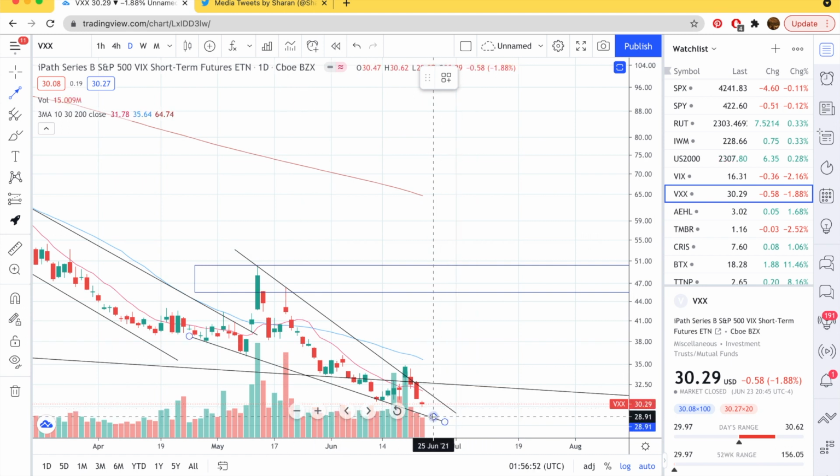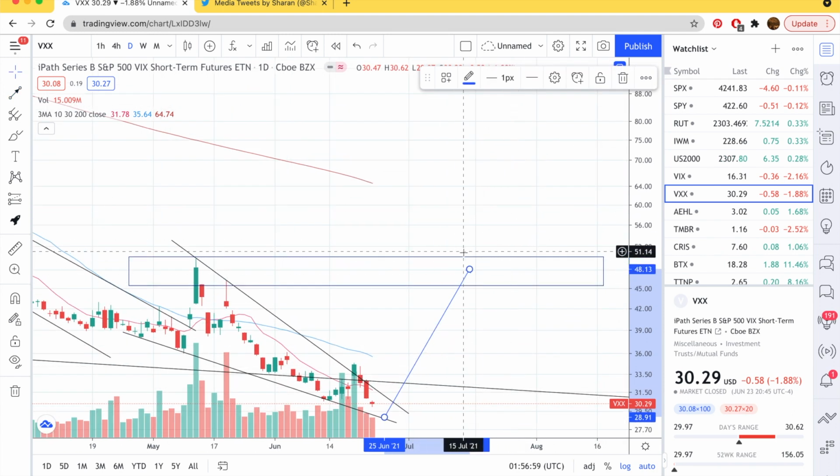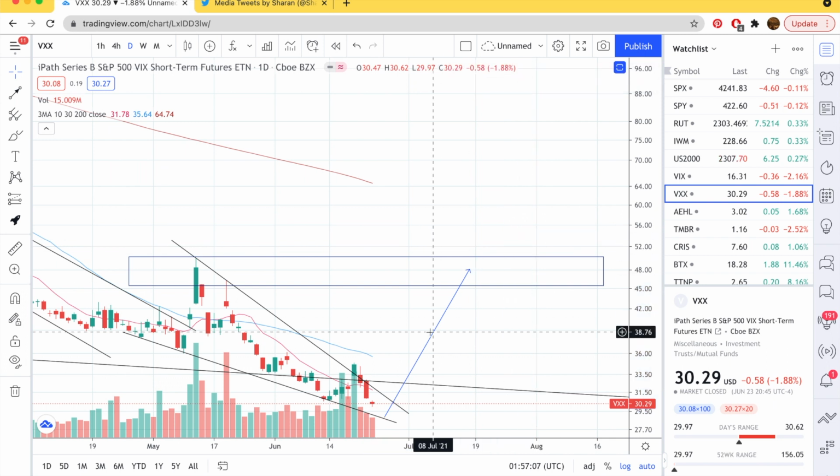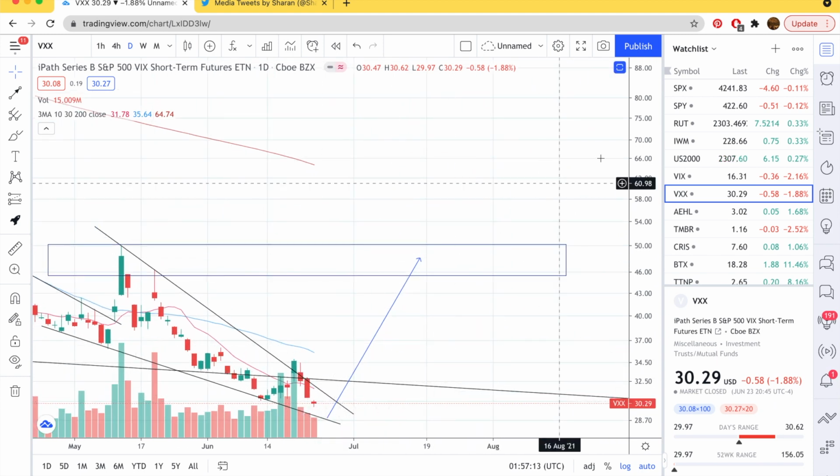So it may go lower even further, and then we may see a reversal. The target would be around this region, the box that I have drawn here. We are pretty close to the bottom in VXX, and if VXX goes up, that means the S&P will fall.